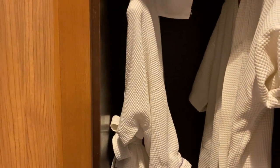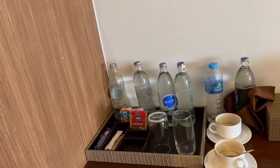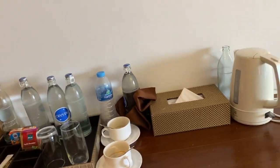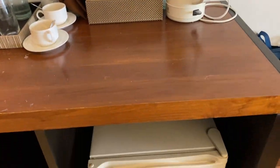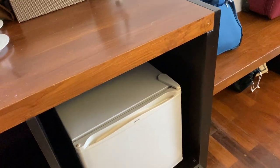Then there's a mirror here, and behind it there are two bathrobes that you get, and a couple more spaces. And then this is a little bit of refreshments that you can make for yourself, like coffee, tea, some flavored teas, some water bottles, napkins. You get an electric jar in here that can also be used. This is a small refrigerator if you want to keep some stuff cooled, you can use it.